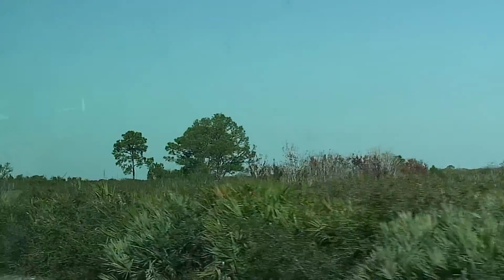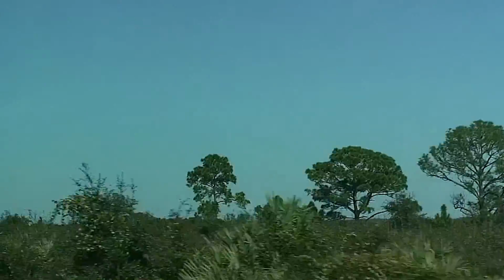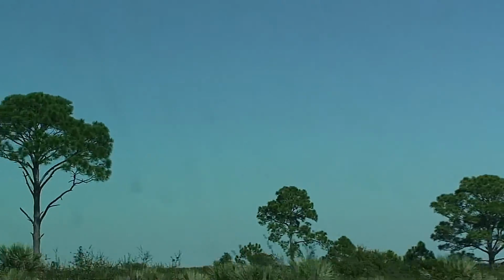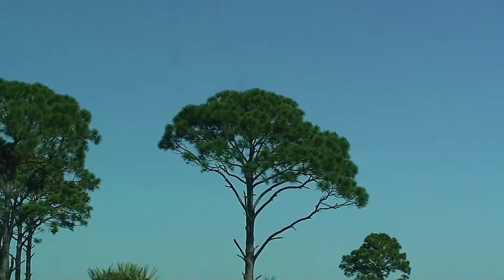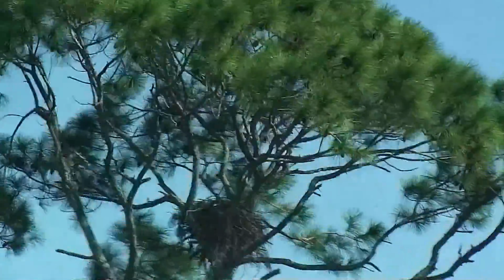There's a clump of trees to your forward right, pine trees, and the middle one at the top is an eagle's nest. Let's see if the eagles are here. There's the nest right there. See it right there? It's getting larger all the time, isn't it? Yeah, I wouldn't be surprised.